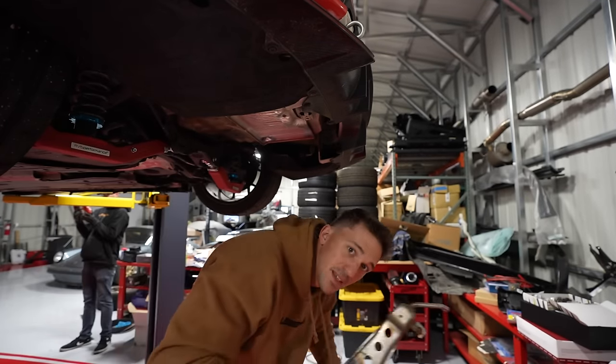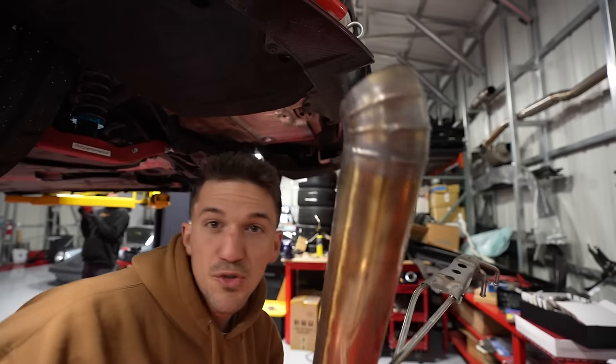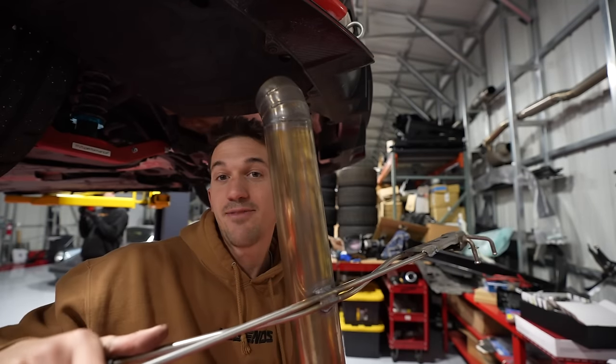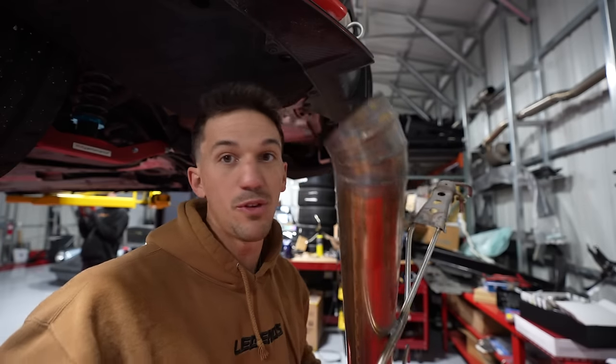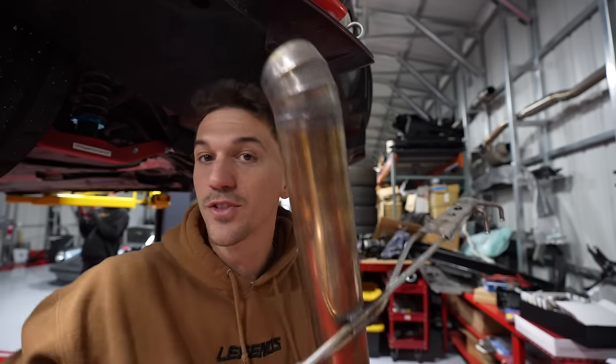Okay. Well, track pipe uninstalled. And I guess if any FK8 owners want the track pipe, or whoever wins this car, if you do want the track pipe, we can include this as well.